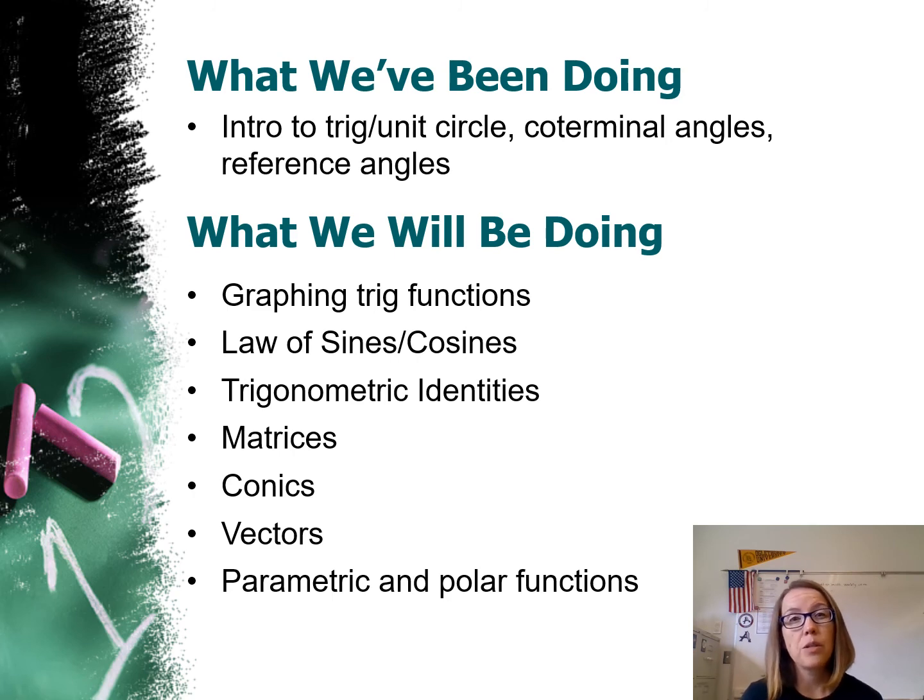Pretty much all of the first semester is just a lot of trigonometry topics, and then second semester we get more into some algebraic stuff, but with some trig still mixed in. We're going to talk about matrices and conics, vectors. Vectors is a good mix of algebra and trigonometry, and it also crosses over with physics if there are any students taking physics. And then we're also going to talk about parametric and polar functions in the spring.